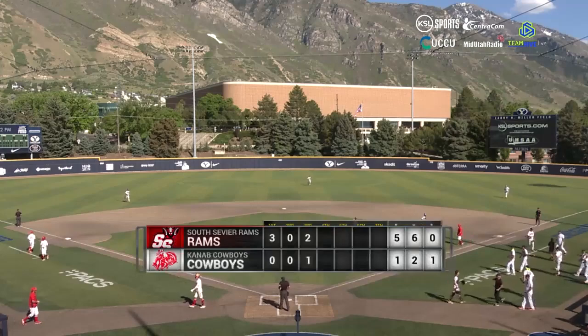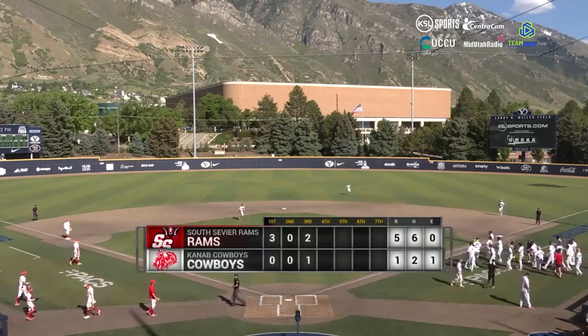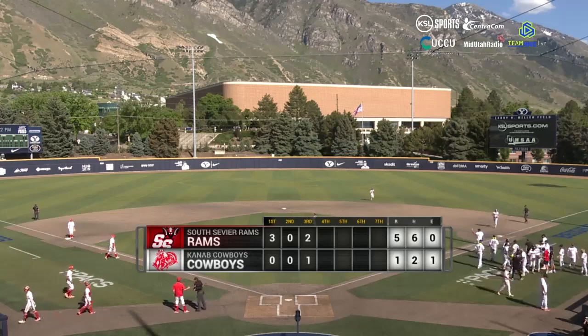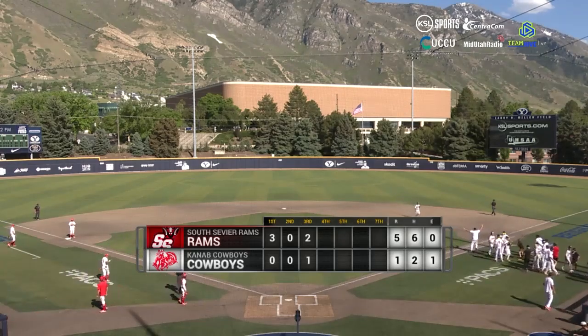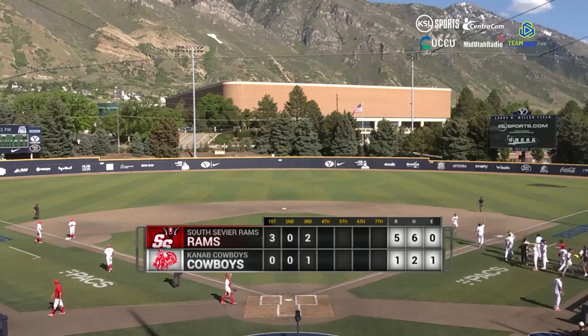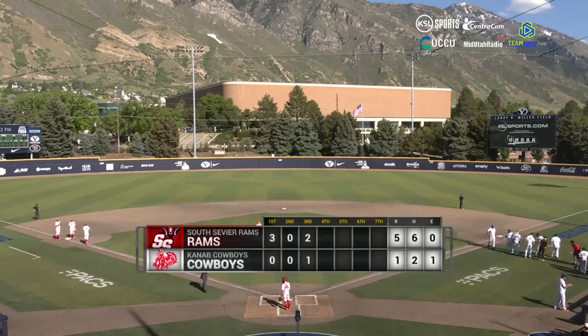4th strikeout of the game for Peyton Ingram as he throws it by him. But Kanab is on the board as they get 1 run on 1 hit in the inning. No errors committed by South Sevier, and 1 runner left on base through 3 innings of play in the 2A state championship. It is South Sevier 5, Kanab 1 on the Mid-Utah Radio Sports Network.